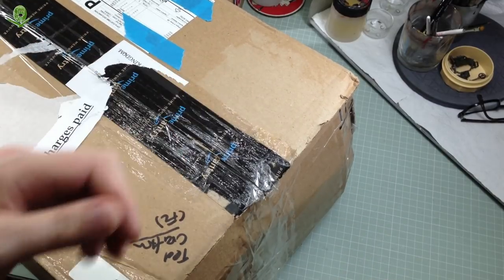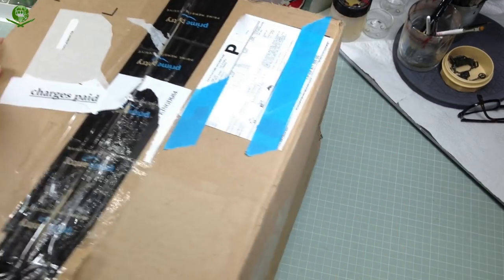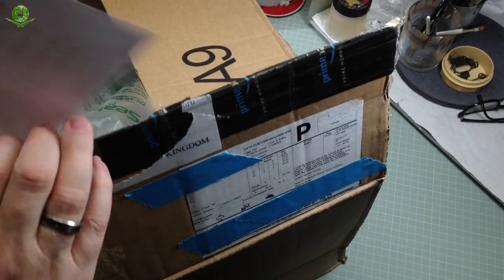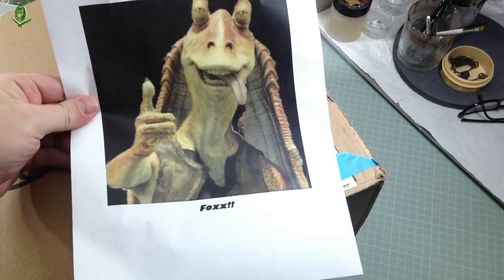Now, because this wasn't sent for my birthday, but I'm treating it as a birthday gift, let's have a look and see. See if there's a note, first of all, before I go in. If there's a note, let me have a look. Oh! Middle class Star Wars nonsense!